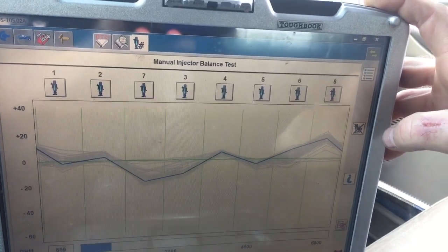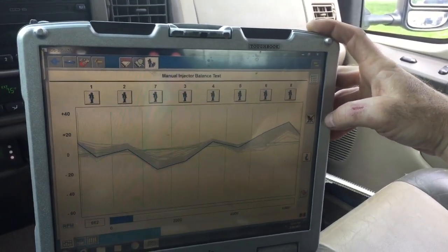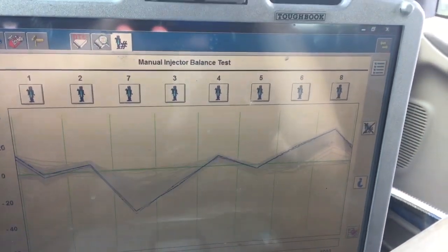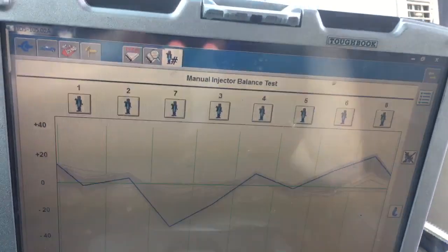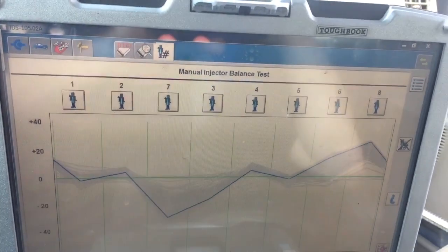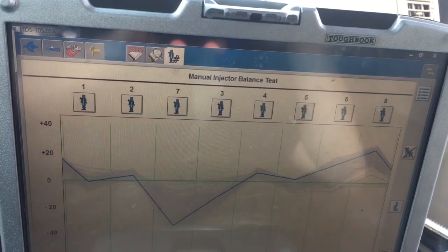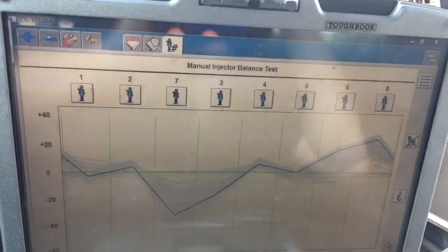Odd side, look at that. It's so weird why it does that. I've been getting a lot of them lately. I mean, how lucky could you possibly get that 2, 4, 6, and 8 are fairly decent, and 1, 7, 3, and 5 are not? We want to make sure we don't have a fuel restriction, so check fuel pressure, because number 7 is the farthest from the fuel pump. It gets the last bit of fuel after everything else.